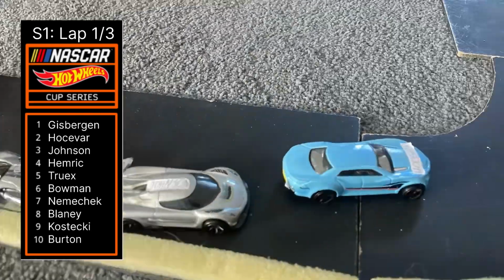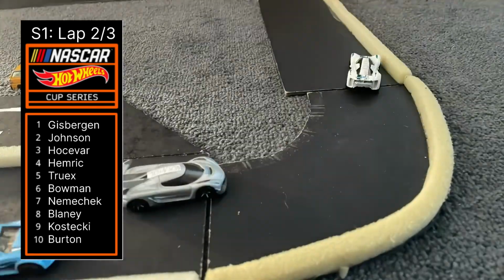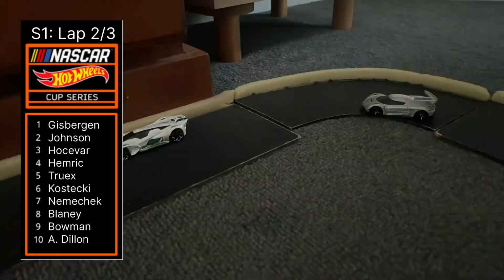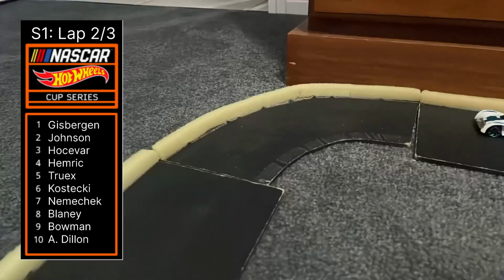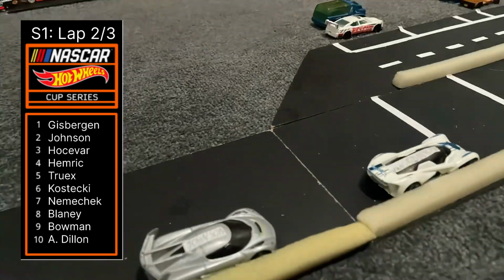He's going to get it off turn number 3, but out of turn number 4, Jimmy Johnson goes to the inside to complete the first lap. Johnson takes second back, and now he's going to try to close the gap between himself and Shane Van Gisbergen. Coming around turns 3 and 4, Johnson drives it in hard to close the gap.